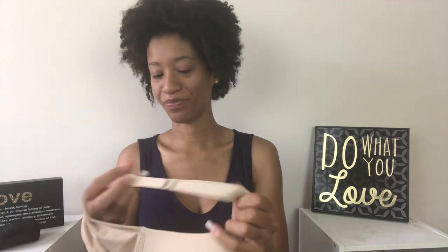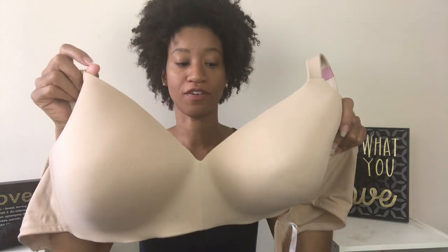Here's a brassiere. It's as big as my head. Some of y'all is blessed. I'm in the back, I ain't in the front. So this is what y'all get. This is a 44, child. 42F. This is a 42F. So yeah, this is a Cacique bra, which is a very good brand.